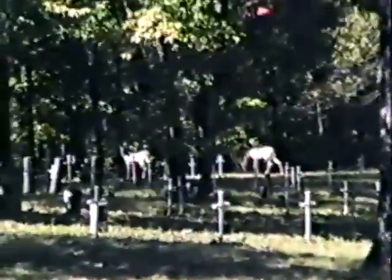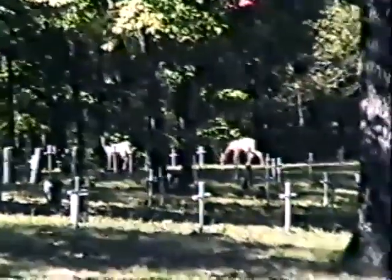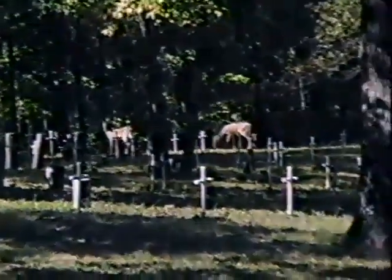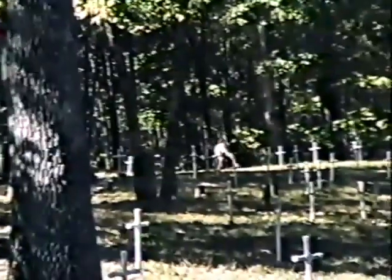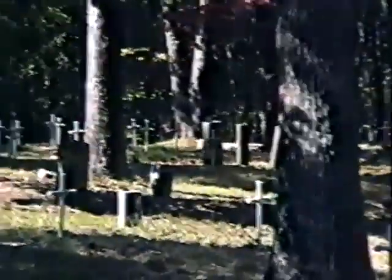There are two deer down there. You walk right here, you can look at it. Okay, come here. Slowly. See him looking at you? There they go, off in the woods. Two deer here in the cemetery.